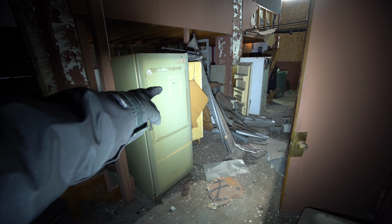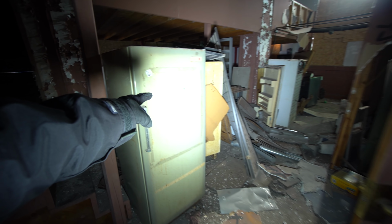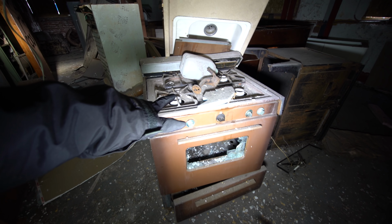So this right here appears to be the refrigerator storage room. All these old refrigerators. Old green refrigerators. All this old, basically every appliance out of the kitchens. I guess in all the kitchens, maybe in this whole place. They just stored it in this little loft area.